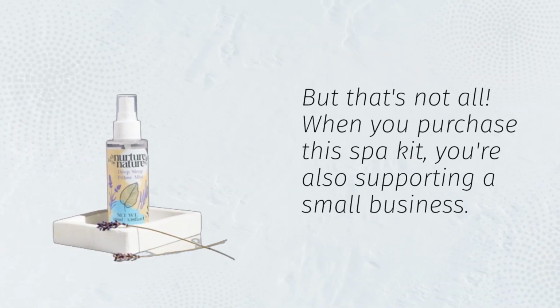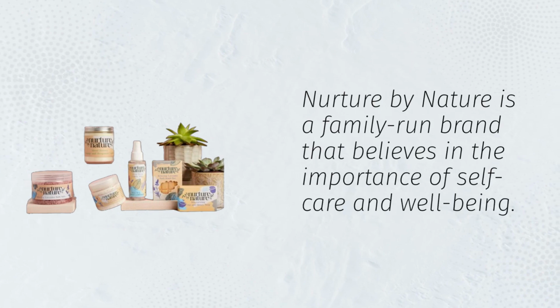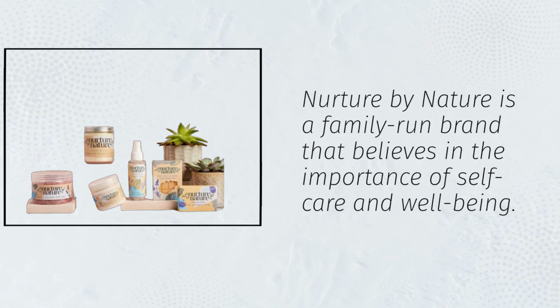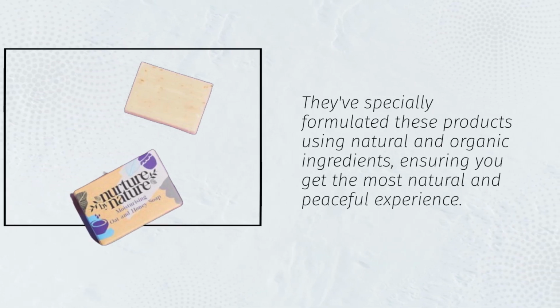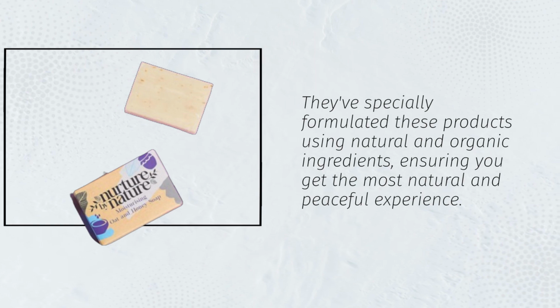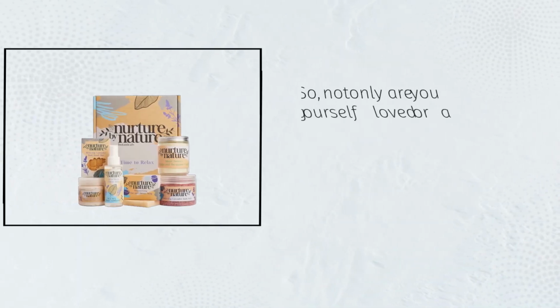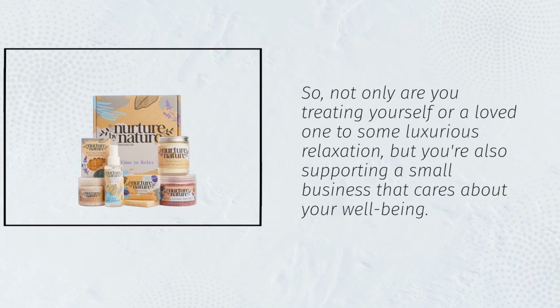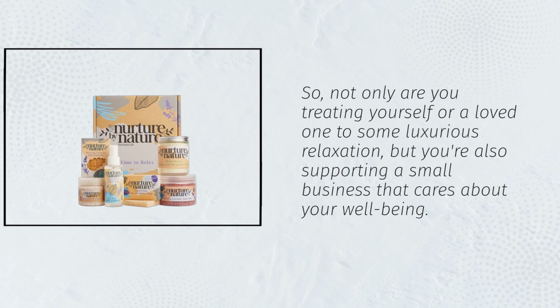But that's not all. When you purchase this spa kit, you're also supporting a small business. Nurture by Nature is a family-run brand that believes in the importance of self-care and well-being. They've specially formulated these products using natural and organic ingredients, ensuring you get the most natural and peaceful experience. So, not only are you treating yourself or a loved one to some luxurious relaxation, but you're also supporting a small business that cares about your well-being.